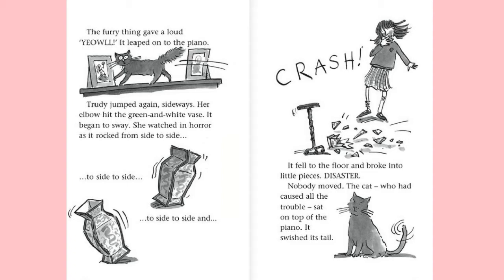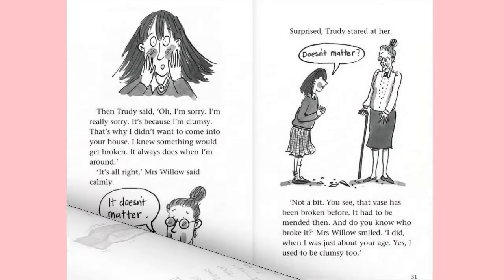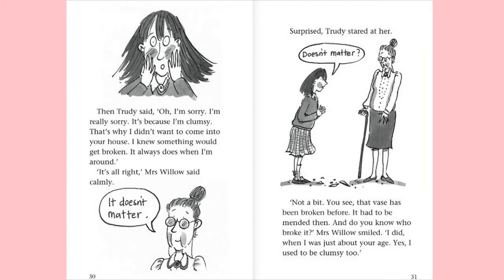Disaster! Nobody moved. The cat, who had caused all the trouble, sat on top of the piano. It swished its tail. Then Trudy said, "Oh, I'm sorry. I'm really sorry. It's because I'm clumsy. That's why I didn't want to come into your house. I knew something would get broken. It always does when I'm around."